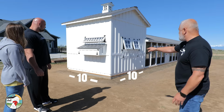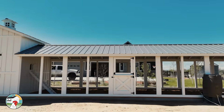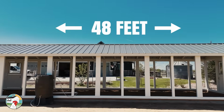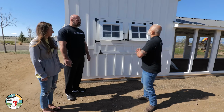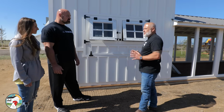It has a footprint of 10 foot by 10 foot, and then your entire run is 48 feet long. This is actually the longest run we've ever done, if I remember correctly. This is probably one of the best parts of all of our coops. Yes, this is a big, beautiful Craftsman coop, and right here is one of the most important parts.